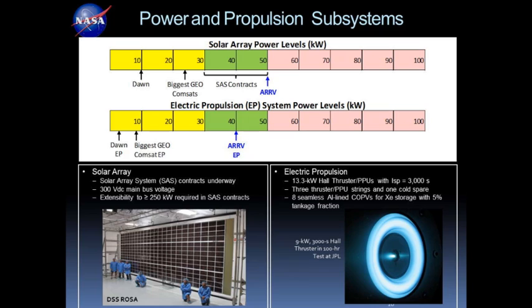Starting at 50 kilowatts, that limits you to about 40 kilowatts into the propulsion system by the time you apply adequate margins, degradation of the arrays, and power for the spacecraft and so forth. That compares to about 2.5 kilowatts for Dawn and 9 kilowatts for the biggest GEO ComSats. So that sets the scale of the system and the overall risk of the implementation. It's driven by the solar arrays and enabled by the development of Hall thrusters that can operate at a high specific impulse, 3,000 seconds, and last long enough to process the 10 tons of xenon that we have. So those are the enabling technologies.